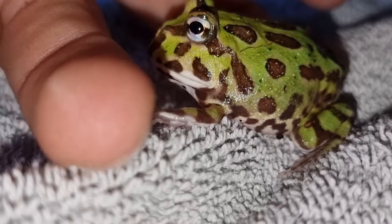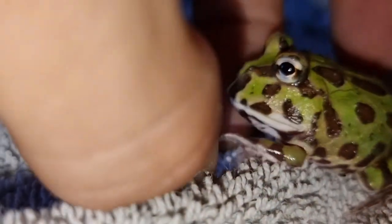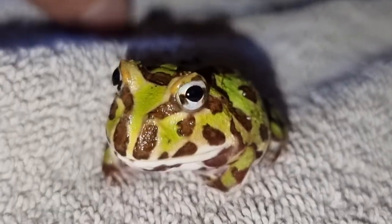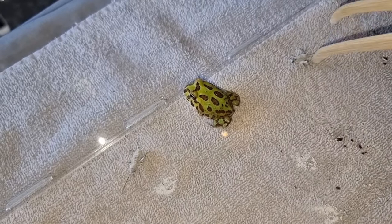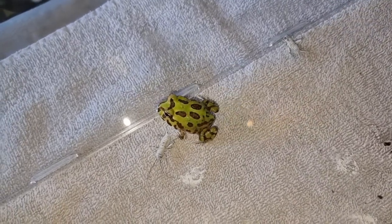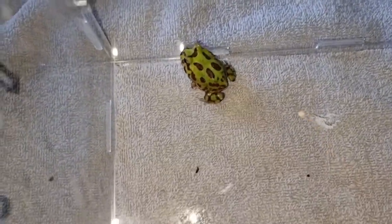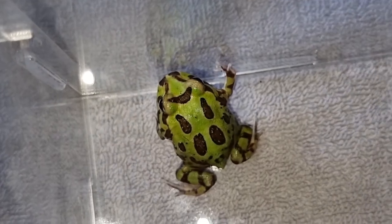Now, when it comes to feeding, I've got my own feeding box for this frog, and we're going to test it out now. I've dusted the crickets so the frog can get plenty of vitamin D, and we'll see what happens. But alas, it doesn't look like it's interested.